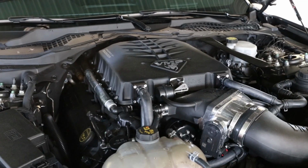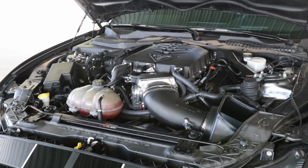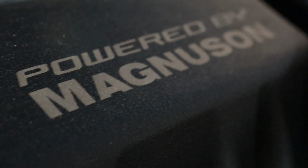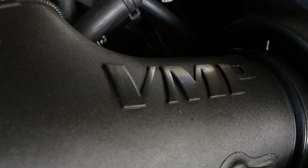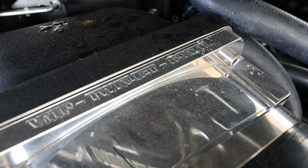We get it weekly, maybe even daily at VMP: will your superchargers fit the GT350? The short answer is yes. Obviously, I'm driving one. This car is outfitted with the 2.65 liter Odin Supercharger kit just how we typically sell it. You do need to purchase an additional fuel pump voltage booster if your car is a GT350. You also need to let us know that the car is a GT350 because it does require a different throttle body. We're more than happy to take care of you on that. Any of our local dealers are happy to take care of you on that. You just need to let them know that it's not going on a regular GT so that we know to send you the right parts.